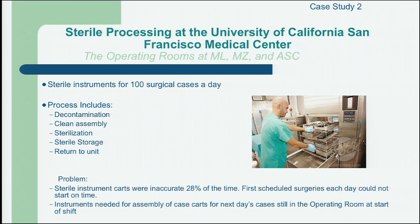The second case study is from the University of California, San Francisco, where I'm working now, and it was our sterile reprocessing. This is the system where they take all of the medical instruments that they need for a surgical case, and they put everything together to get it up to the OR for the next day's cases. So essentially, we have to do this for 100 cases a day. The process includes bringing the instruments down, cleaning them, decontamination, then cleanly assembling them, putting them in the sterilizer, which is what this picture depicts, putting them in sterile storage, and then returning them back up to the operating room.